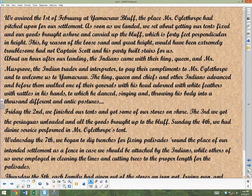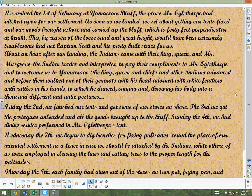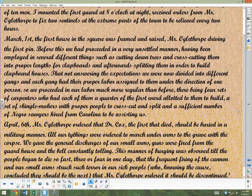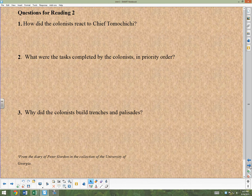One of the things that we'll take time in class to do is read from the journal of one of the people who was one of the first colonists. He kept a journal, and we will read that in class. Here's the second page that we'll read. I'll scroll down slowly in case you want to read it on your own later from the video. We'll talk about how the colonists reacted to the Indians, including Tomochichi, what task they had to do, and some other things from the diary of Peter Gordon.